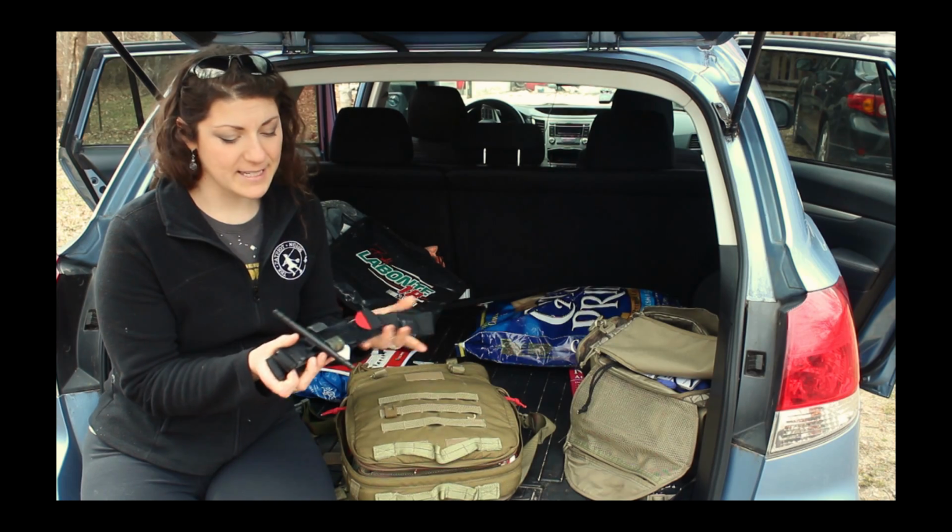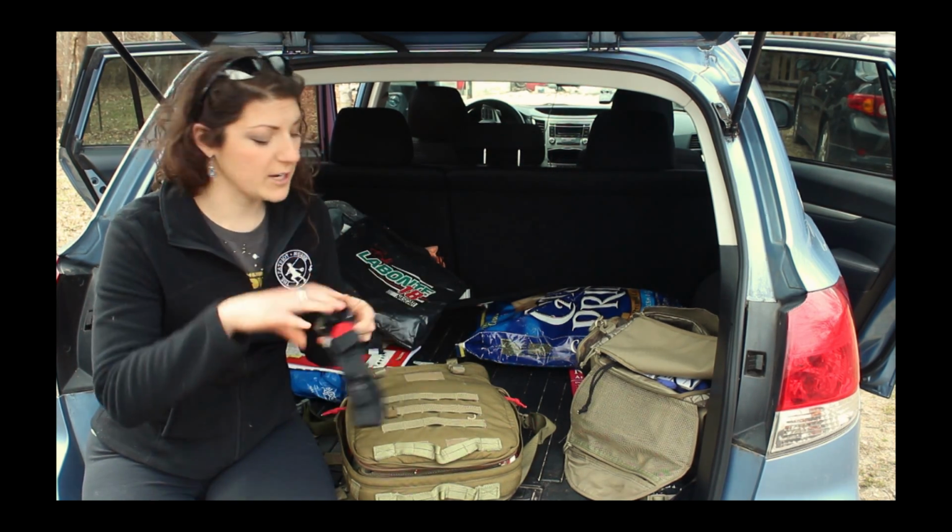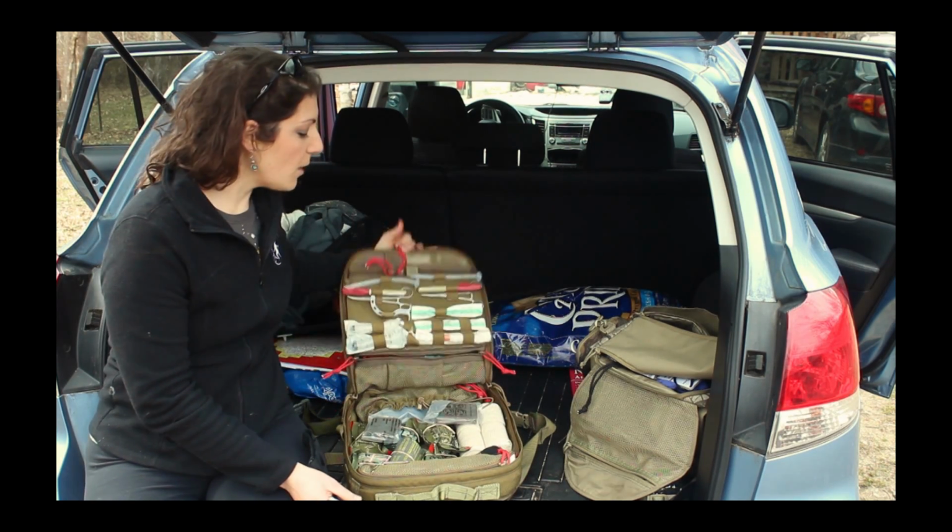The CAT is pretty simple. It has a Velcro base here, and you have a windlass that you just wrap, and you crank it around and you secure it until you have occluded blood flow downstream.